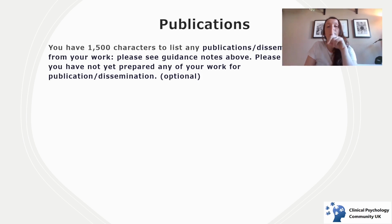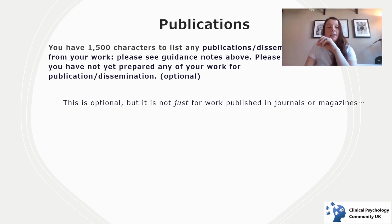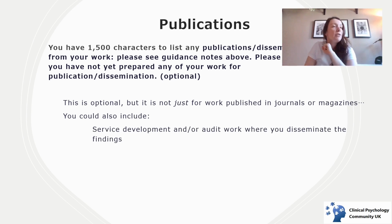You have 1,500 characters to list any publications or dissemination resulting from your work. And there are some guidance notes. So they ask you to leave this blank if you have not prepared any of your work for publication or dissemination. It is optional, but it's not just for work published in journals or magazines. You could also include service development and or audit work where you disseminate the findings.